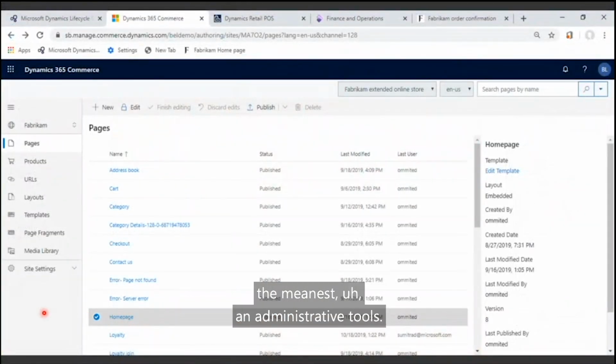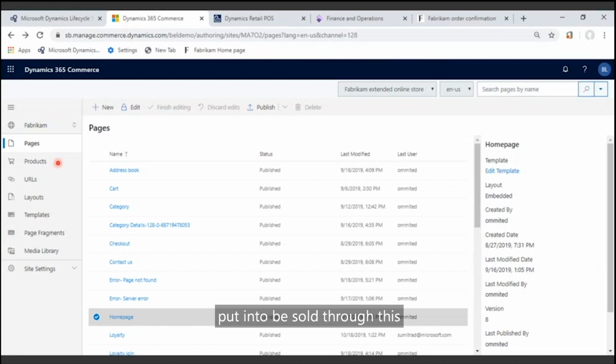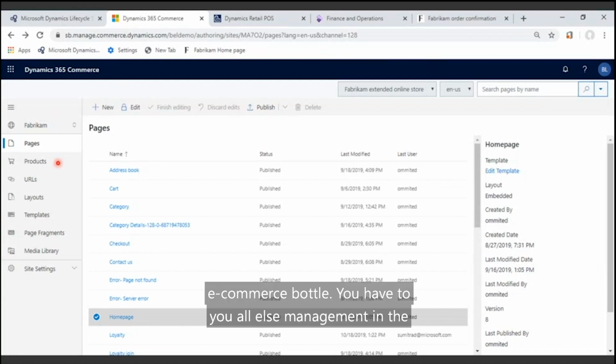So this page is more like the administrative tools. As you can see, at the top, you have the name of your site. Then in the Pages tab, it shows all the pages in your e-commerce portal. In Products, it manages all your products to be put and sold through this e-commerce portal.